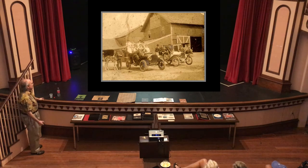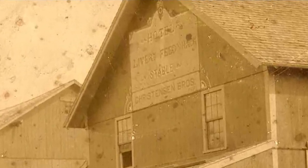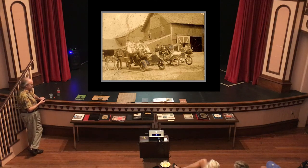Yeah. I thought this photograph is really nice because it shows a period when a big change is happening with automobiles coming out of the farm. And it says, if I can read it right, hotel up here. The hotel, livery stable. Richardson Brothers? Something very close to that. So people were very proud of their vehicles and their stock. There's a steer there. And a young horse here.